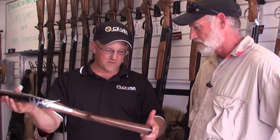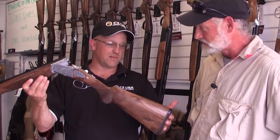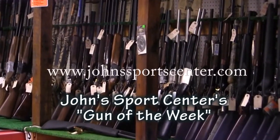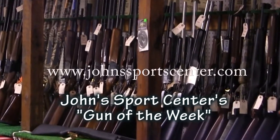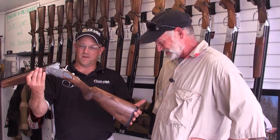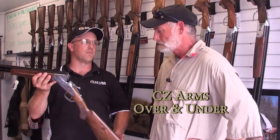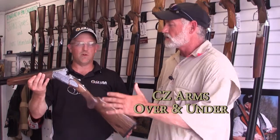Mechanical triggers, manual, not an automatic safety. Just a fine piece, a beautiful piece of wood, and they all look like this. It's a great specimen of this particular model. You look pretty good in the field with this, that's for sure. And it's something that you can't wear out. It's something to be proud to own. And it's a 2-barrel set with 2 forearms, so it's a complete small bore machine.